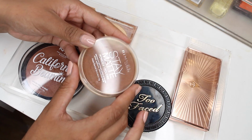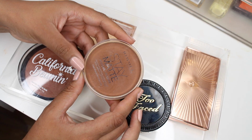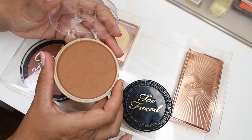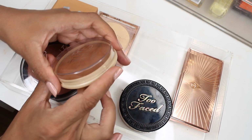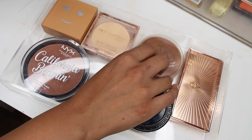I used this a lot a while back when it first launched, when Rimmel launched darker shades of their Stay Matte powders. I really like the darker shade. Like this is too dark for me to use on my whole face, but I love this as a bronzer, so keep that in mind if you're looking for an affordable bronzer. That one's in the shade Pecan.